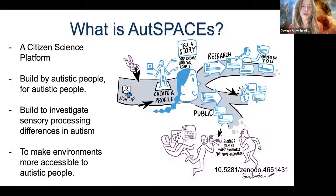And also there's a moderation process that is being developed along with this platform with autistic citizen scientists. So instead of these things being imposed on autistic people by researchers, this is really coming from the autistic population because they know the most about their own experiences.